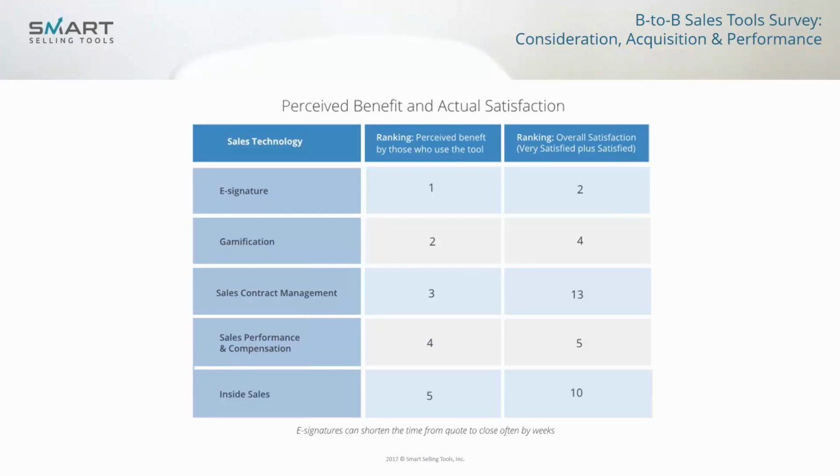And when we asked people to rank what the perceived benefit was for each of the tools, those that actually use e-signature rated it number 1. Those that did not use e-signature rated it number 13. So there's a big misperception in terms of how beneficial e-signature really is.